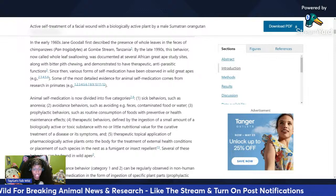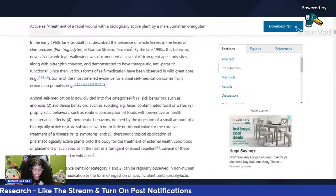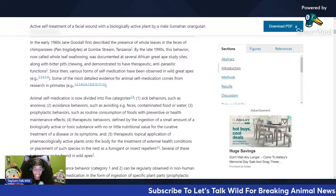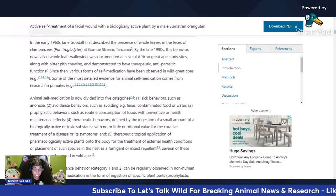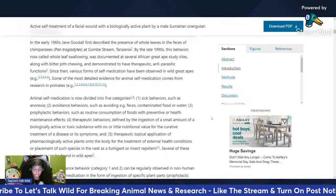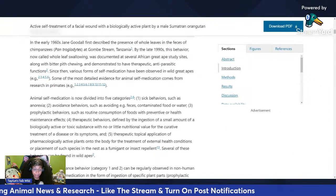Basically, continuously eating foods that have some health maintenance effects. Four, therapeutic behaviors defined by the ingestion of a small amount of biologically active or toxic substance with no or little nutritional value for the curative treatment of a disease or its symptoms.